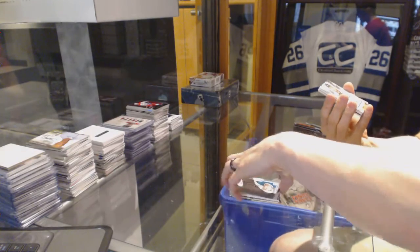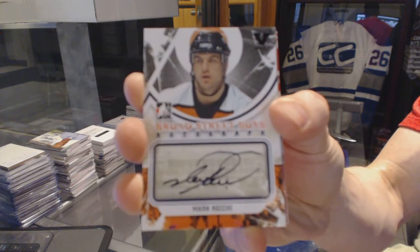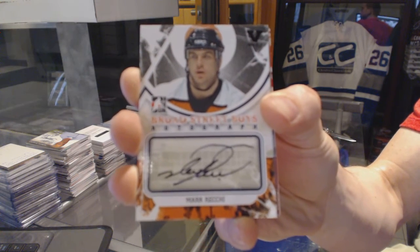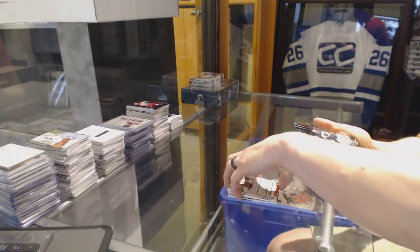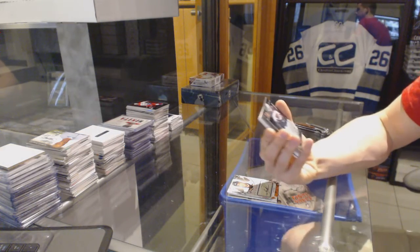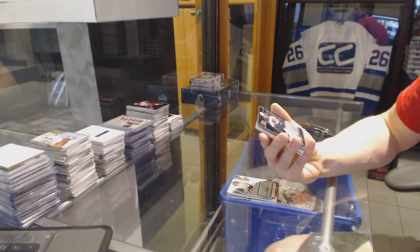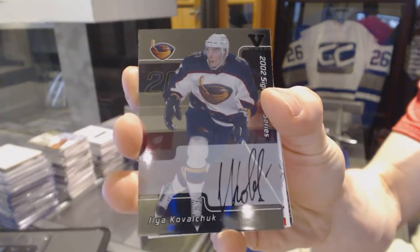We've got a Broad Street Boys autograph for the Philadelphia Flyers, Mark Recchi. We've got a 2002 Signature Series autograph for the Atlanta Thrashers, a.k.a. the Winnipeg Jets, Ilya Kovalchuk.